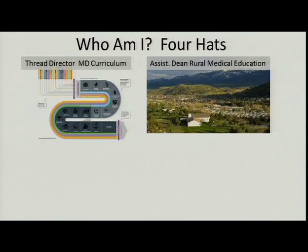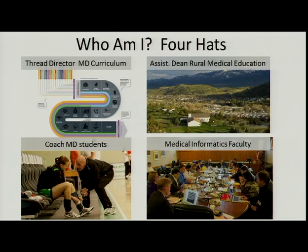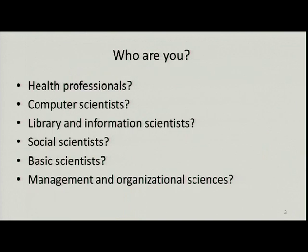The third thing that I do is I'm a coach for MD students. So we have this coaching program to try and help our medical students be their best. And the fourth thing I try to do is be a medical informatics faculty. That's not a picture of our faculty. That's actually a picture of the study section at the National Library of Medicine, busy thinking about informatics, as they do.